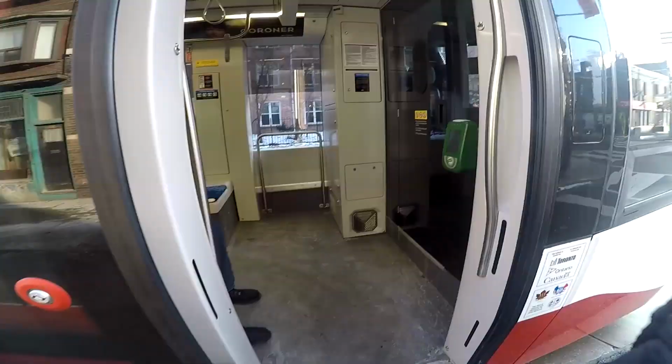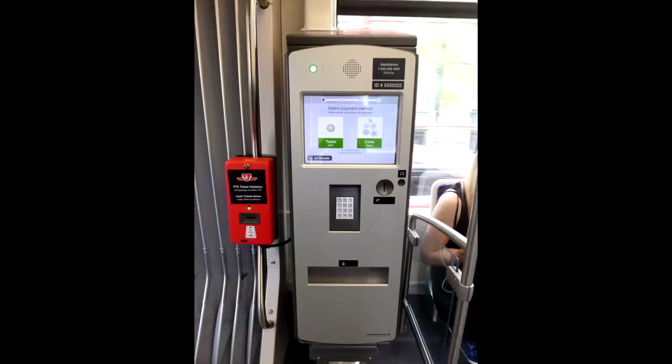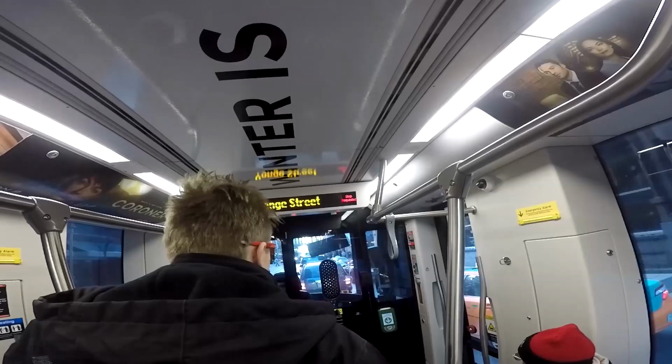Unlike the Flexity, which only has a Presto machine, the driver is located in a sealed off area, and the fare collection box is replaced with a machine in the middle car. It's strange that the driver is in an isolated area away from the vehicle. What happens if a fight breaks out, or something happens inside the streetcar? Even if the driver notices it, by the time they get out, the people would probably already stop, or a fight would have already been well underway.